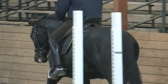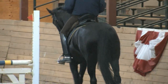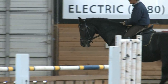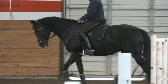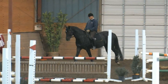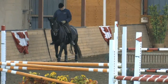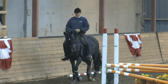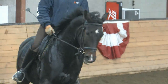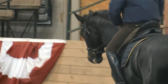Try that right now. Up, up, up, up, up. Yeah, just those last steps. Try to avoid those last few steps from being downward, but being upward, carrying. A bit more. Try a canter. Yeah. I have to be more patient with those canter transitions because it's all new to her.